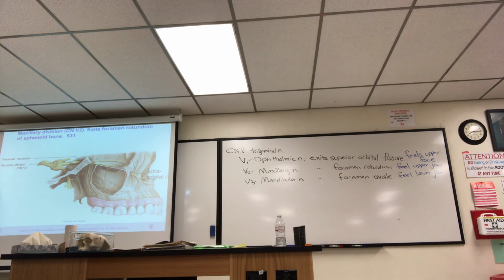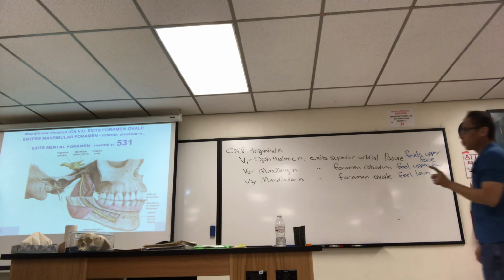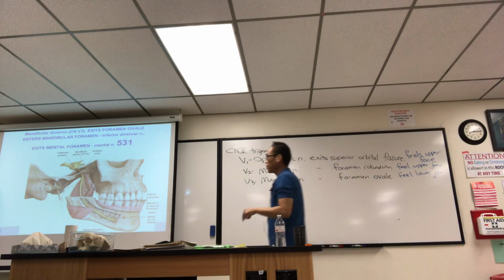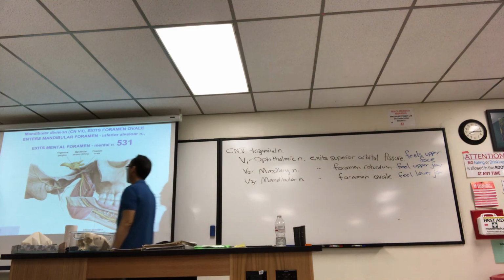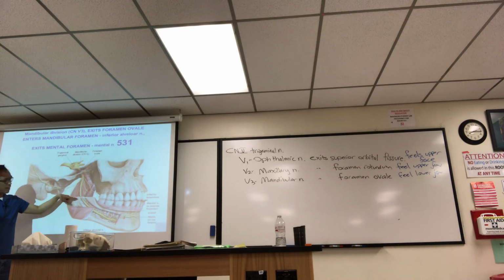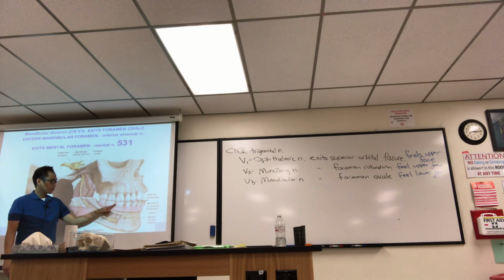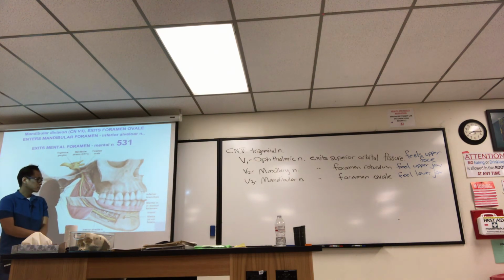V3, mandibular division, shown there. And the anatomy I taught you before, V3 exits the foramen ovale to get out of the cranial base there. But then it goes down to the jaw, and it enters the mandibular foramen and is inside the jaw. Okay, and it's giving off all these alveolar nerves so you can feel your teeth. And then it exits here, the mental nerve out of the mental foramen. Okay, I already went through that.